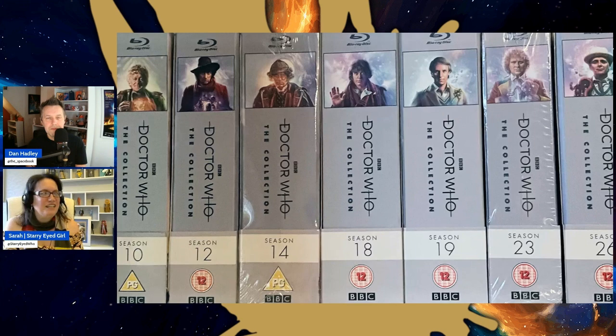If you've got the chance, get them. They're gorgeous anyway, but the artwork, the attention to detail, just the number of extras and background. God, it could take years to sit and watch everything. That's the beauty of them. It is one beautifully packaged rabbit hole after another.